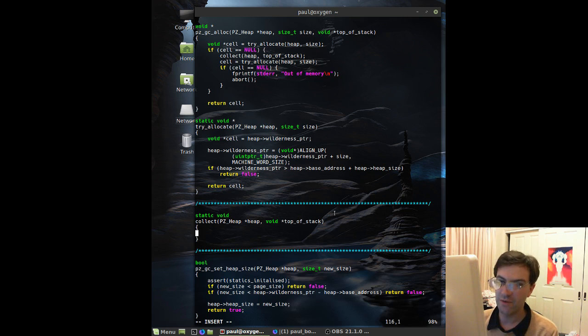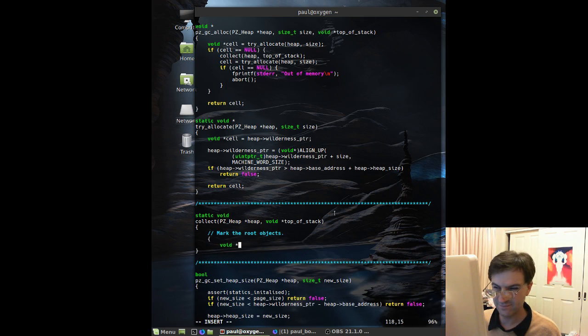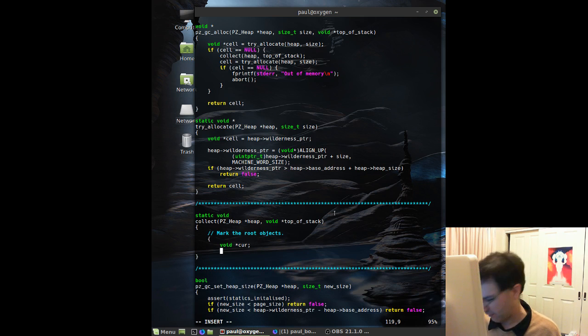So now we want to mark the routes. So we start at the stack. Current address that we're going to consider. And we're going to consider them as double pointers.